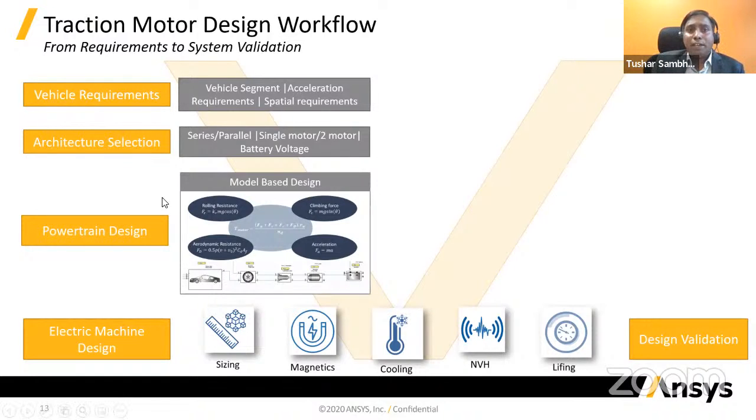Now, typically, these three initial studies are done by the OEMs. Then the OEM may rely on a supplier to design the motor, or they may design it themselves. Depending upon their approach, they can go for an in-house design, or they push it to a supplier. Once you get into the design aspects of the motor, you start with the sizing of the motor, what kind of dimensions it should have. You analyze magnetically, thermally, for NVH, for lifing, and so forth.